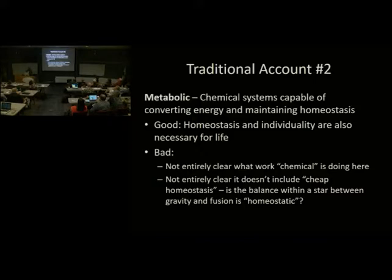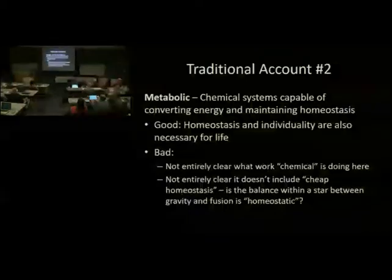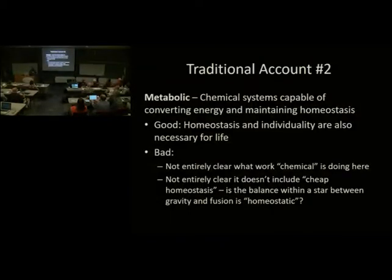The bad part, there's a couple of weird things about this. First of all, whenever anybody uses the word chemical in life definitions, I always wonder what in the world that word means, right? It's not entirely clear what work that word is doing, because if all you mean is composed of matter, then it's universally applicable and it's not helpful. If you mean something more than that, I need to know what you're talking about. It's clearly the case that metabolic accounts tend to be tied to chemistry, I think largely because they come out of the origins of life community, which is largely a biochemistry community, so it's a disciplinary thing more than anything else. It's also not entirely clear that it doesn't include what I call cheap homeostasis.